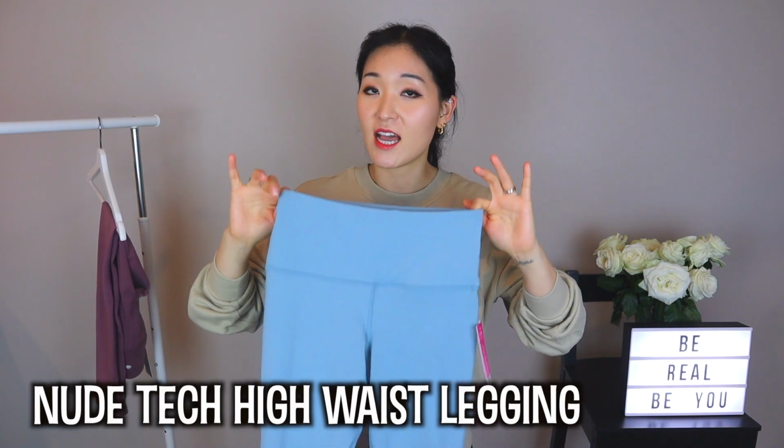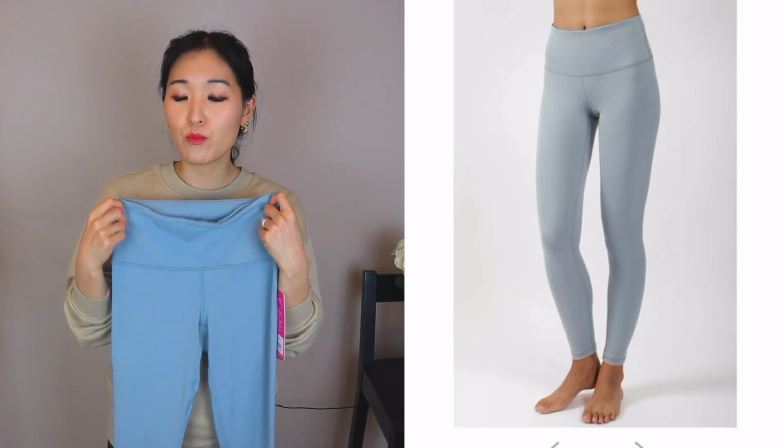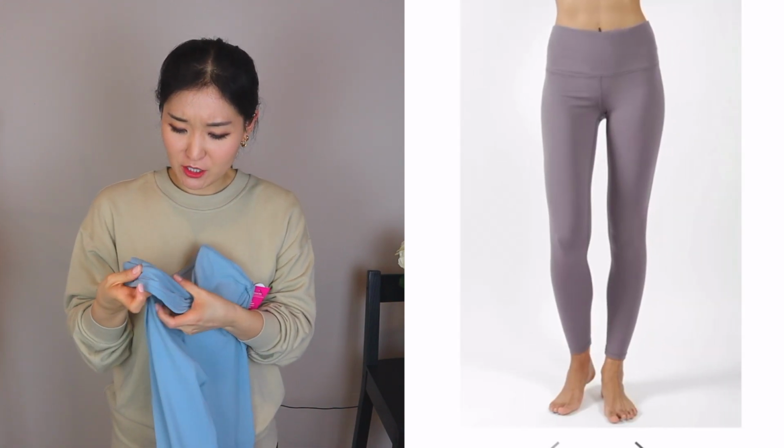Tech leggings, and I made sure to get them in the 7/8 length. I also picked this up in an extra small, and the color is stone blue. This fabric is actually thinner than the previous legging that I just showed you. And I'm very surprised because the other legging was thinner than Lululemon Align, so this is even thinner than that. And because the fabric is thinner, they are a bit sheerer.